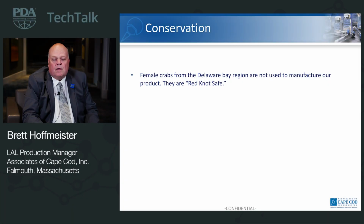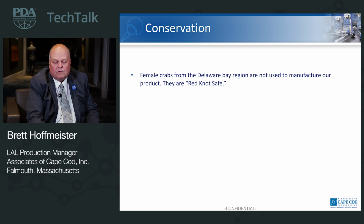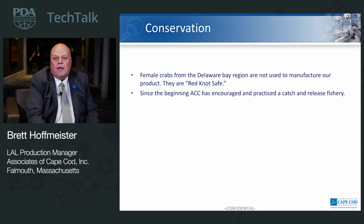Number one, you should know that female crabs from the Delaware Bay region are not used by our company. Therefore, our products are red knot safe. We don't use females from the Delaware Bay region specifically, but the vast majority of our crabs come from Massachusetts waters. Since the beginning, ACC has participated in a catch and release fishery.